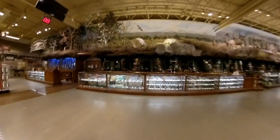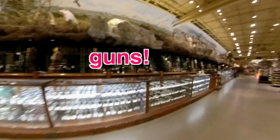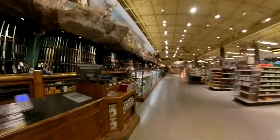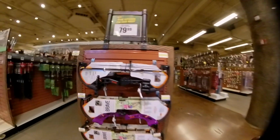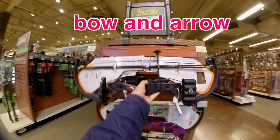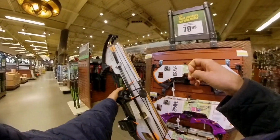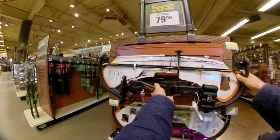Guns. Wow. Look at all these guns. Do you want to become a hunter? That would be fun. Oh, cool. A bow and arrow. Wow. Look at that. Do you know how to shoot a bow and arrow?